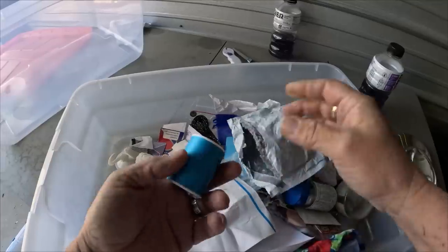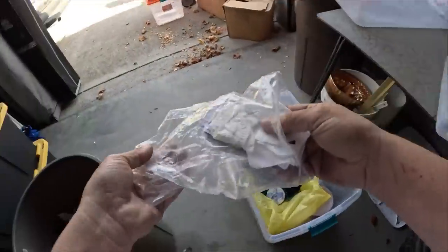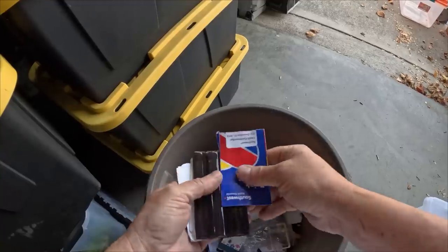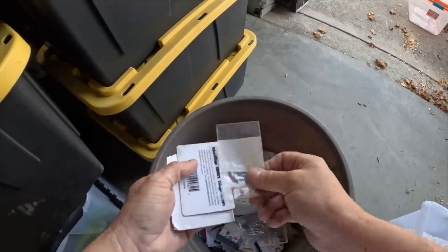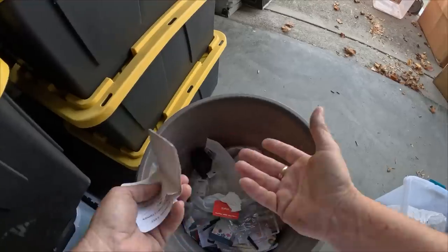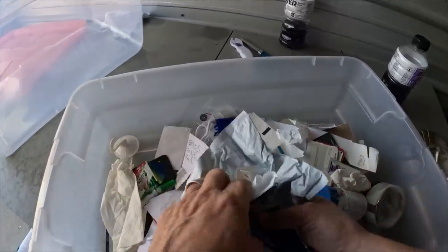What's in the bag? Thread. Cord. Nope. What's this? Well, you have to think it's gotta be something special to put in a plastic bag, right? Napkins. Some notes on paper. Drink coupon, Southwest. Expires in 2018. Plastic. Business card. Savers club card. Oh boy, guys. And a travel ticket. That could have gone in the garbage, guys. You did not need to put that in a Ziploc and save it.